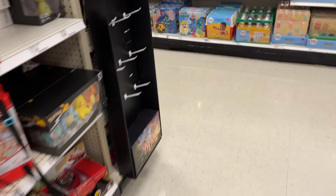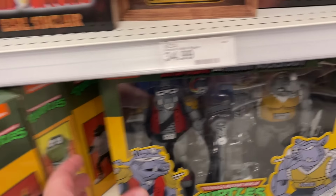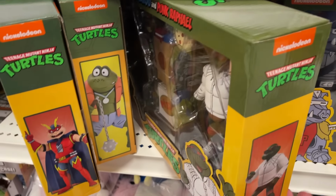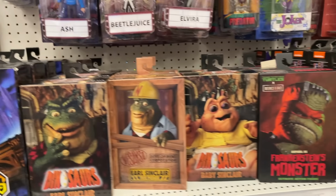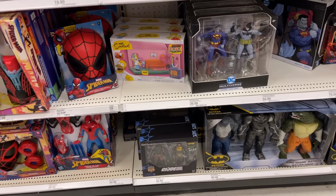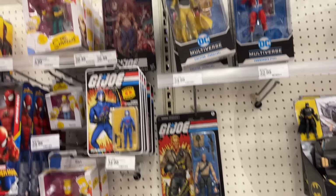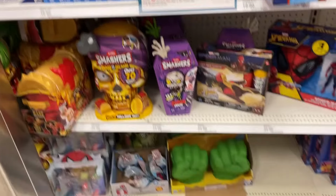Let's go back around this way. Alright, we got the Stranger Things, Little People, Halloween 3. All kinds of plushies, turtle packs, so looks like they got a few more of the punks over here too. Leo and Raph. Dinosaurs. Maybe a little bit of restock. Monsters. Gizmo. Let's see. We were right about here. We've got some G.I. Joe 2-packs. Homer, the family. Carded Joes. Hey, there's Groundskeeper Willie. Homer and Bart. Got the big Spider-Man statue. But yeah, nothing really happening with them Legends.